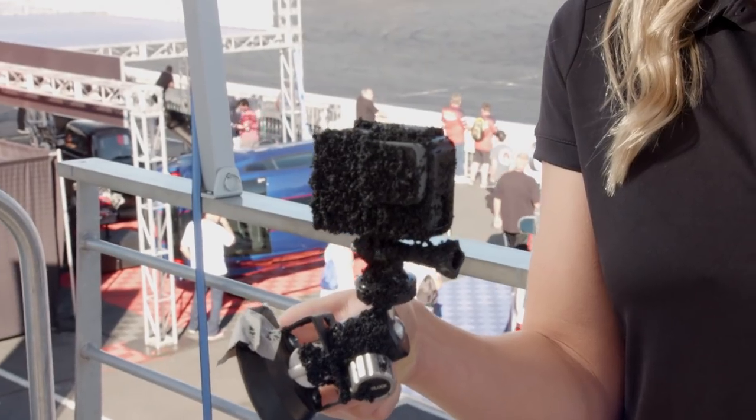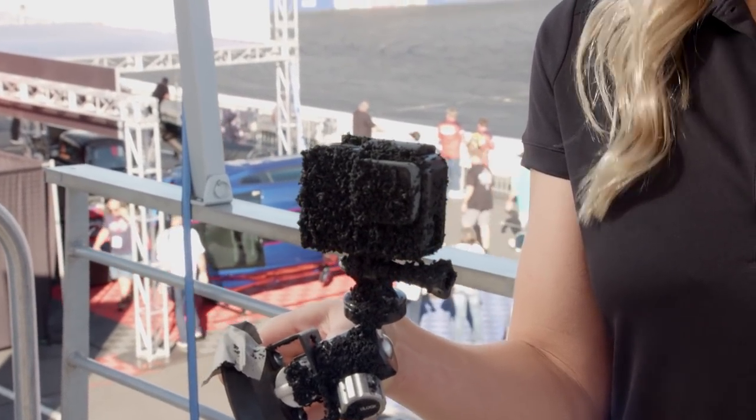My friends, what a great way to wrap up our coverage from the 2018 SEMA show in Las Vegas. My takeaway from the event: we definitely burned some rubber. This is our GoPro from the rear wheel of the Daytona, completely covered in tire tread.